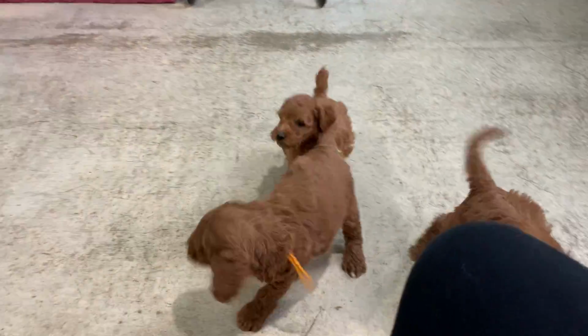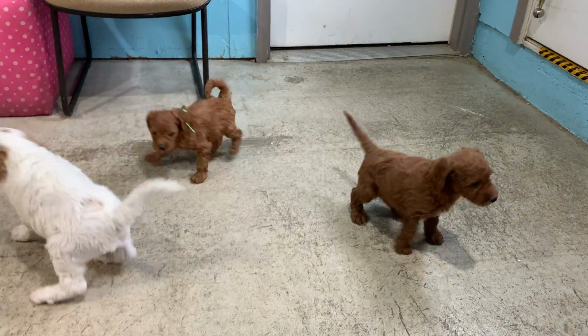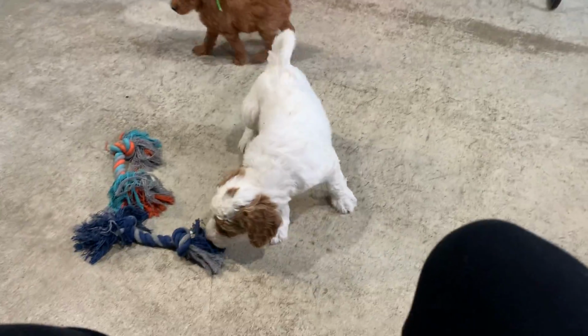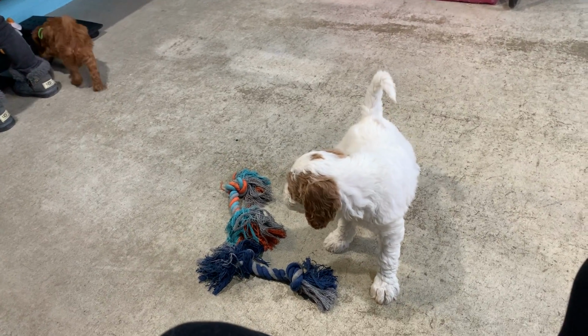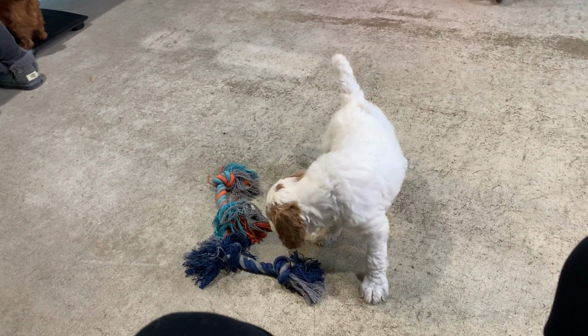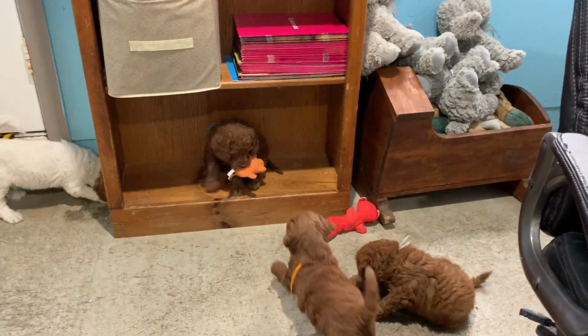I should have had a camera on them because I would come back in the room and every single toy in those baskets would be cleaned out. And then the Golden Doodles, they just go after their own toys instinctively. So you just kind of introduce them to a toy box at your house. And I did that by putting a Purina Busy Bone in the bottom of their toy box every evening.